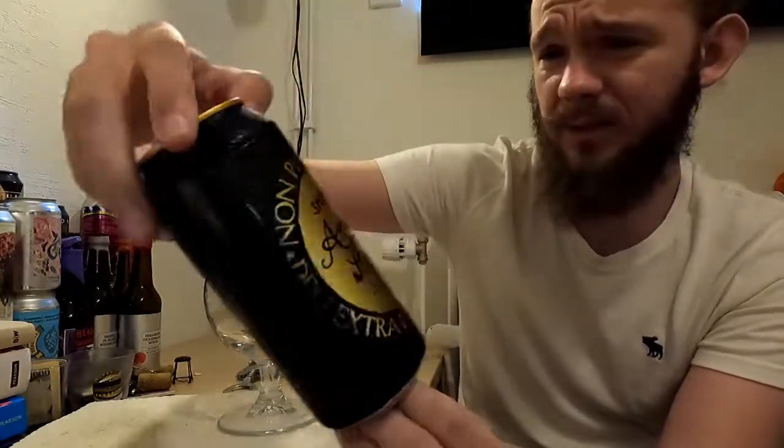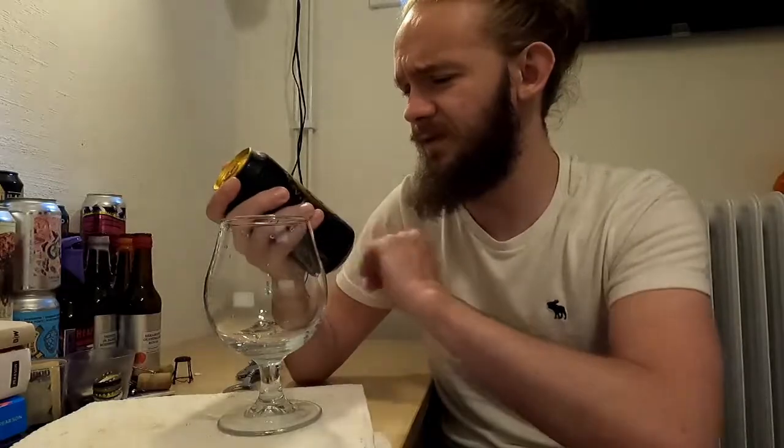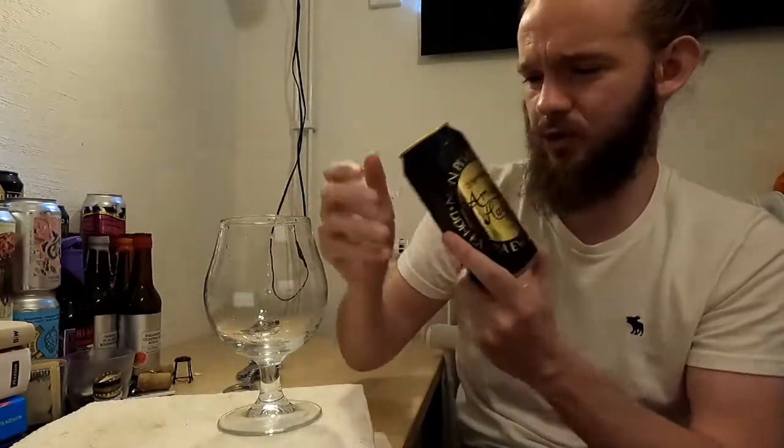But this is a 440 milliliter can, of course. I paid, I think, 50 Swedish kronor for this one, which translates to about €5, £4.50, maybe about $5.75, $6 American, just so those of you watching across the world have a little bit of a price reference there.